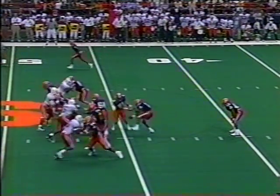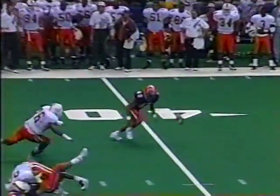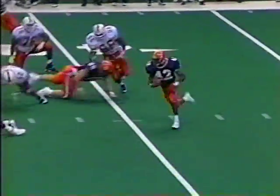Second down and 7. There's your freeze option. Doesn't work too well. Dardar has to pick it up on the bounce. Coming back this way. He's got a convoy. And a first down at the Miami 43-yard line. I thought that one might go.